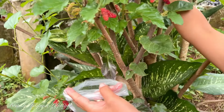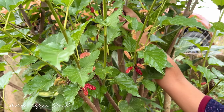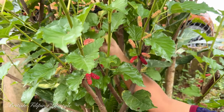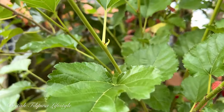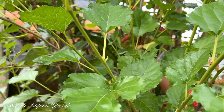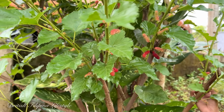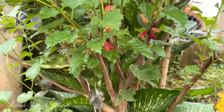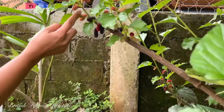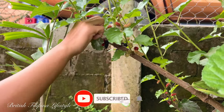So I prune the branches so it will have a lot of fruits. And now this is it. Plenty, super a lot. Welcome to Doc Doc. So we're going to pick only, guys, the dark color because that's the sweet one. Because if you get the red ones, it's sour. So just like this.